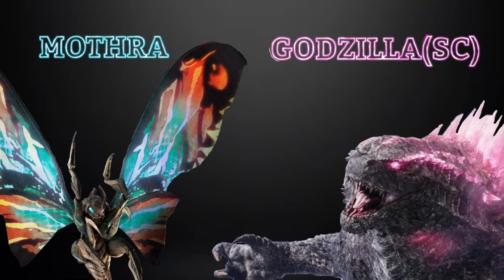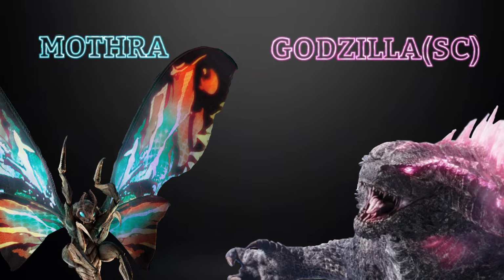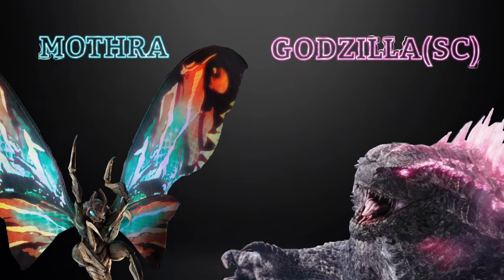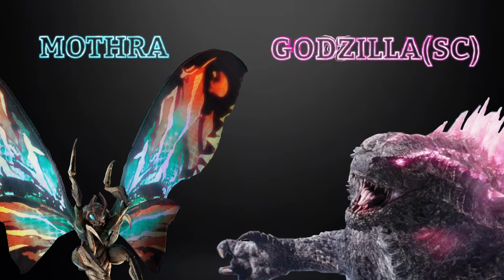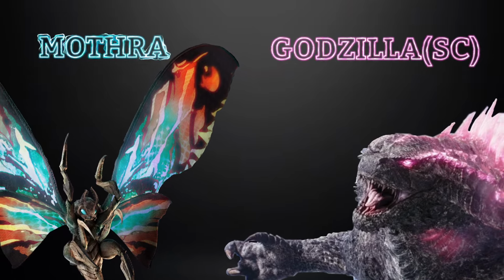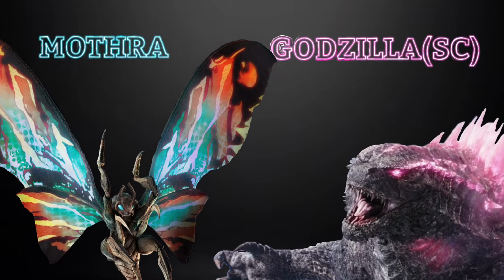Obviously, if this matchup actually happened, it would be terrible. It'd be terrible to see these two monsters going at each other. You would hate to see Godzilla and Mothra fighting because they've not only fought on the same side, but they're supposed to be the king and queen of the Monsterverse. So you gotta love Mothra, and Godzilla is a fan favorite, so this would be a tough one to watch.